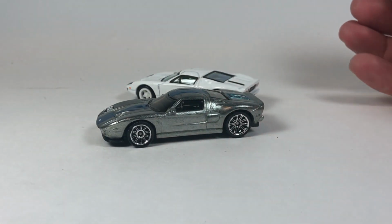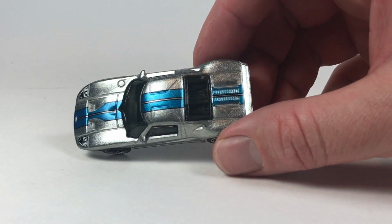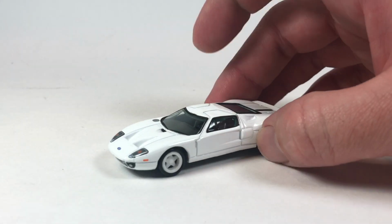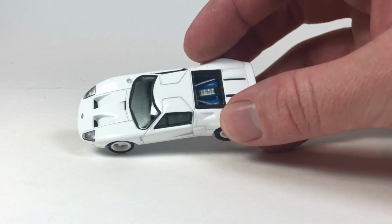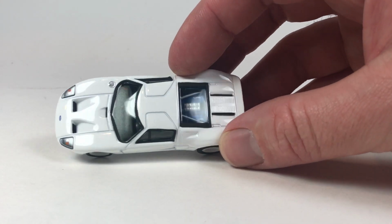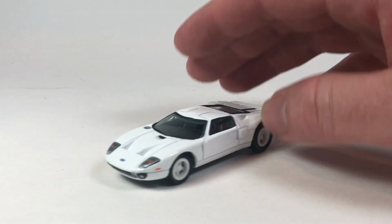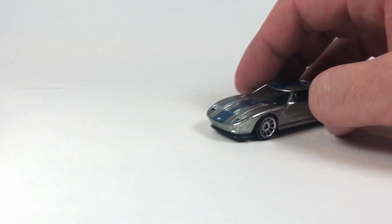But same thing with Matchbox. They're not going to be true 1:64 scale either. For $1, this car is amazing. This car is really good, though, as well. And it's all metal, all that jazz. Some of the versions, like I said, have rubber tires. And, of course, you get the detail in the engine in the back, which is pretty awesome as well. All right, so that's those two.